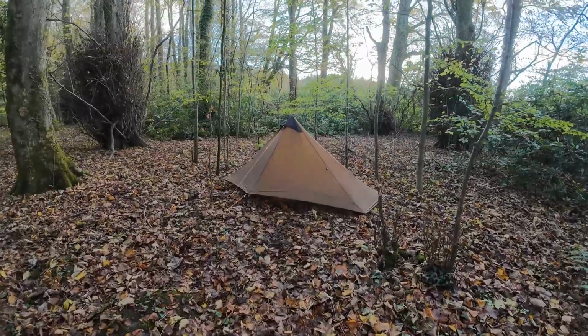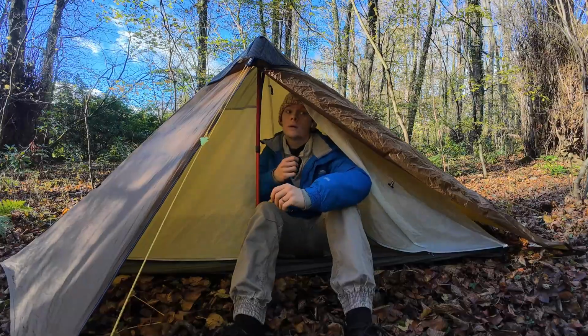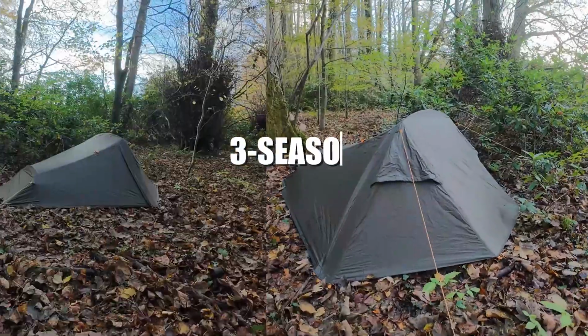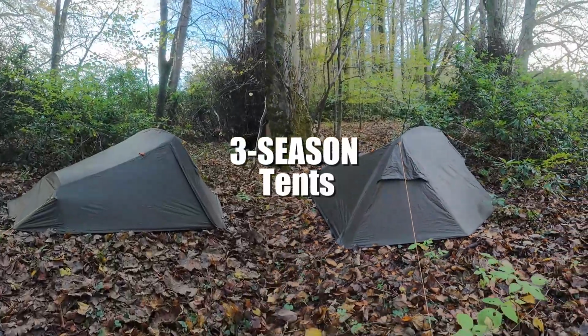Trekking pole tents are a form of non-freestanding shelter. Instead of using tent poles, they use trekking poles. The main tents we're going to focus on in this video, because they're most affordable, is non-freestanding tents. There's a range of ways to categorise the different types of tents, but we'll categorise them as 3-season, 4-season and 4-season expedition.